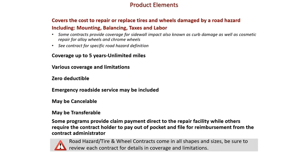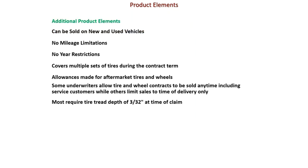So the coverage from road hazard is up to 5 years. Various coverage limitations, again, read your individual policies and make sure you're totally boned up on them so that when a customer asks you a question, you can go right to it and answer it. It can be sold on most new and used vehicles. There are no mileage limitations. You have no rear restrictions, and there are multiple sets of tires during the driving term.